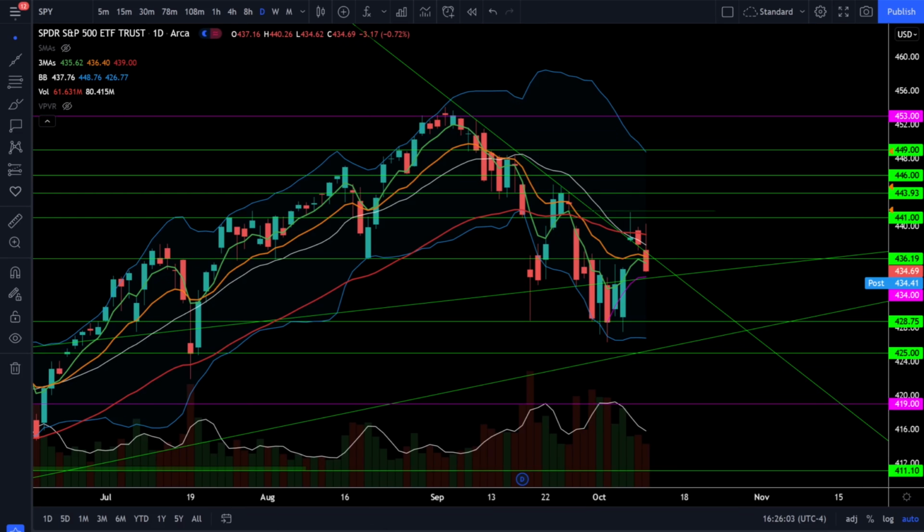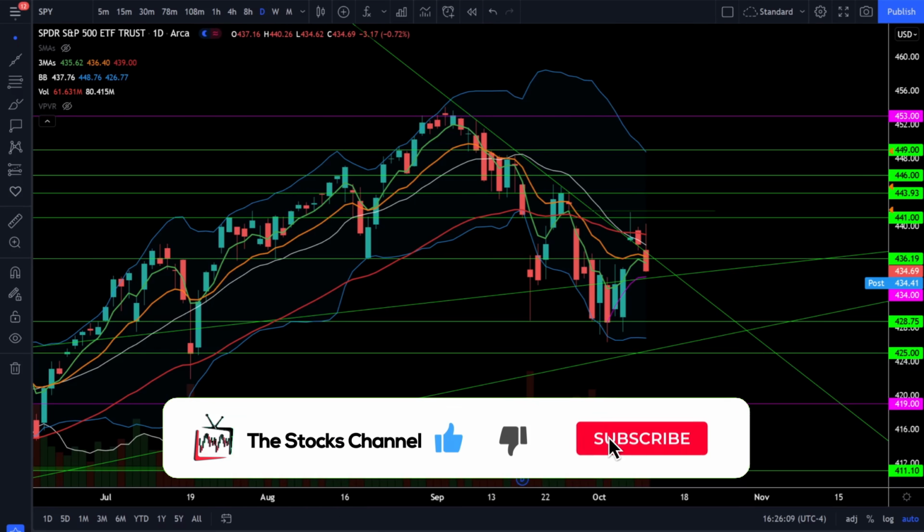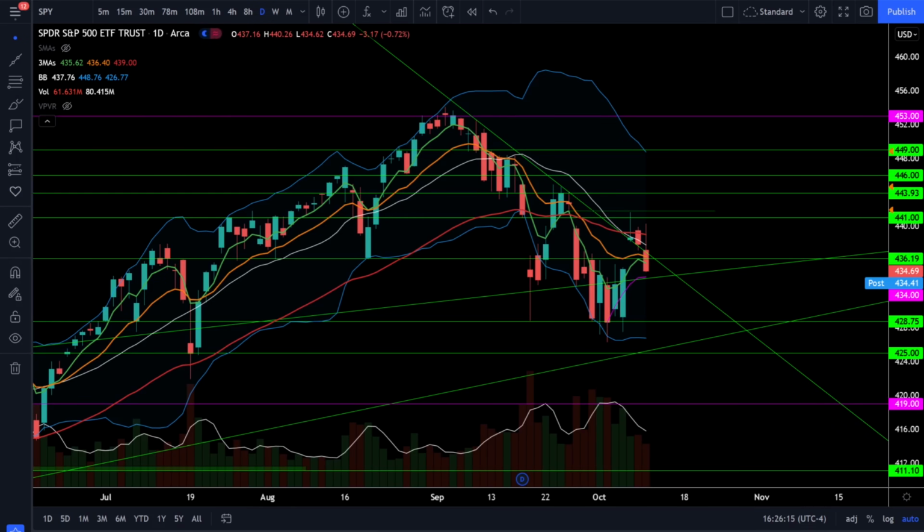My name is Corey and today we had a very volatile day in the stock market, ending at the lows of the day and closing the gap below. Are we going lower from here? First up, let's take a look at the S&P 500 SPY ETF. So let's crack open this chart and see what's going on in the stock market today.